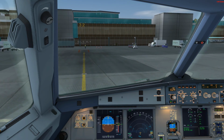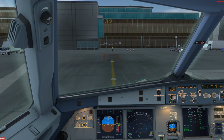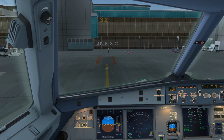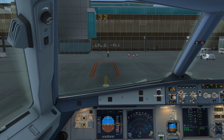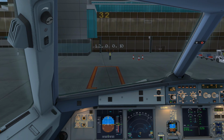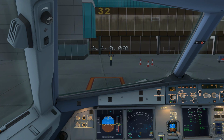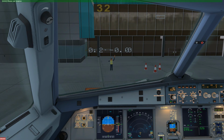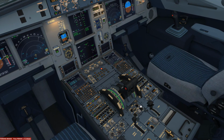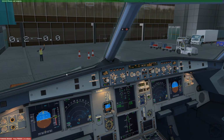So let's get ourselves nice and lined up here. Bring it back. We're slowing ourselves down. And watch our marshaller here. 3, 2, 1, stop. Awesome. We will cut our engines. Let's see what he says. Did I do a good job?